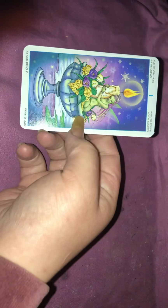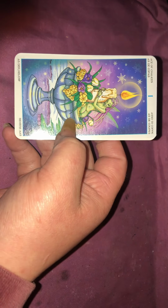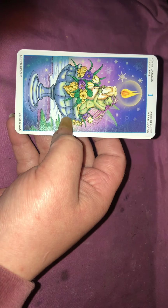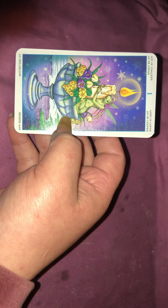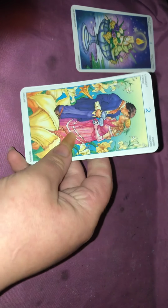Okay, Ace of Cups, Ace of Chalices. We got this little fairy, and she's sitting in a big cup, and there's flowers and a candle, and yet there's also snowflakes and snow in the background. So, once again, we have this weird duality thing going on. She's clinging to that candle for warmth, I guess. And inside the cup, it's flowers.